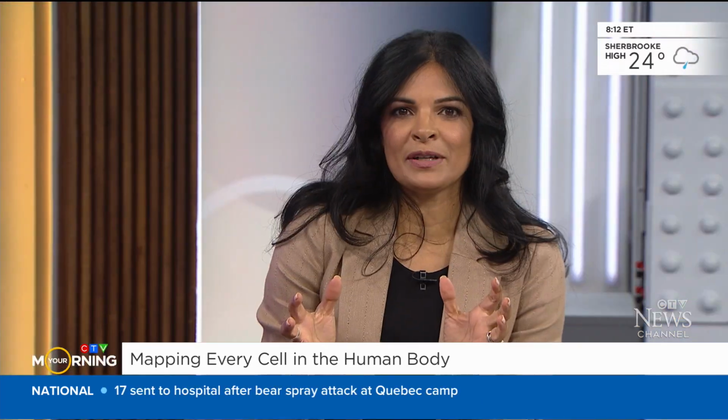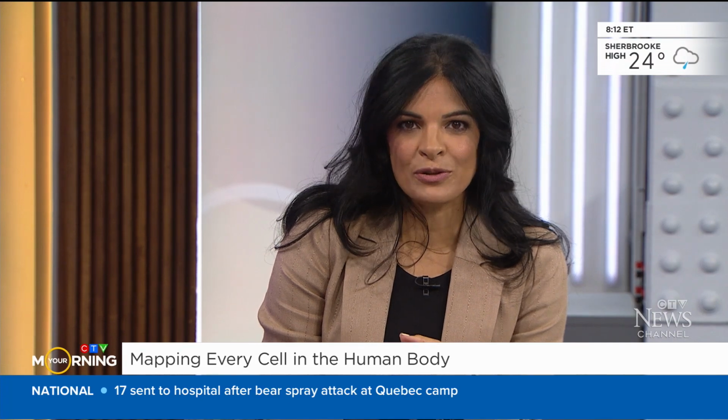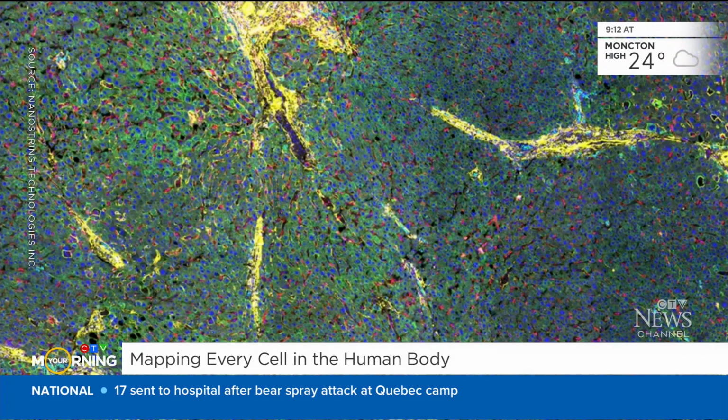And just as a reminder to everybody, we'll go back to middle school science. Cells make up tissues, tissues make up organs, organs make up parts of the body. I want to show a sample of a cell map here. This was created by biotech company Nanostring Technologies. So when I look at this, to me this looks like a Google map of the Earth. But what do scientists see when they look at this?